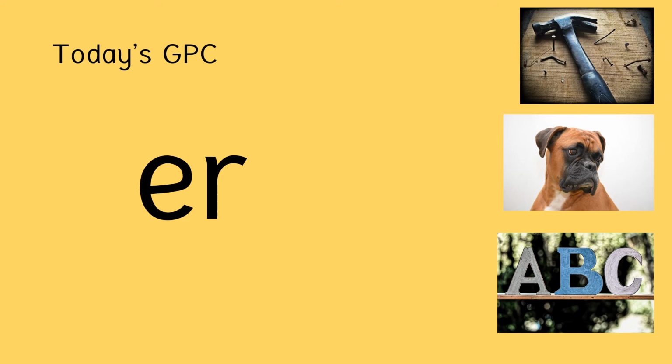Now, for the boxer, I've put 2 pictures, so he could be someone who likes doing boxing, and he could be a boxer, or she could be a boxer, or we've got the boxer dog, but I've just put the boxer dog because it's far more fun.